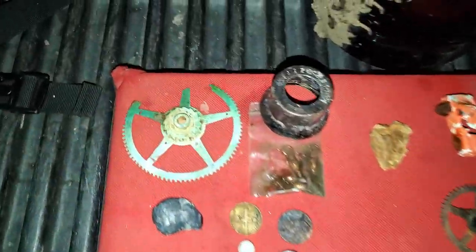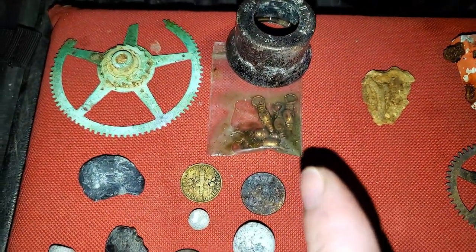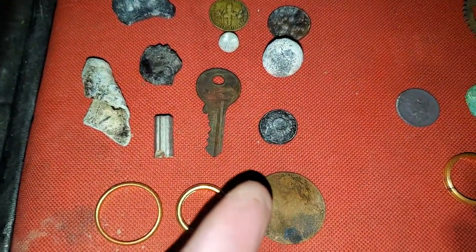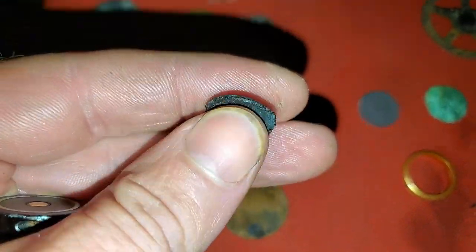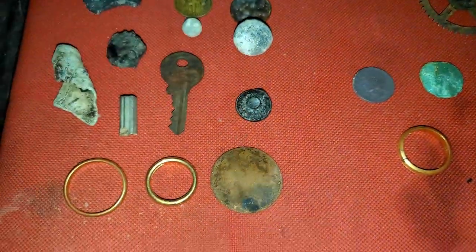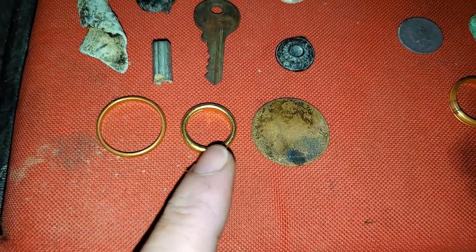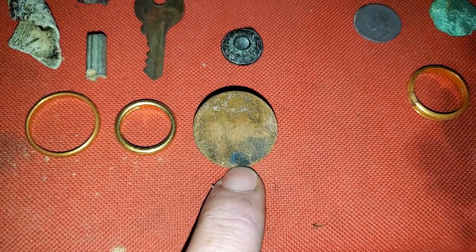Get over my stuff first. Got an old clock gear of some sort. Got a bag of barrel swivels. Pretty happy about that. Two pieces of clad, a musket ball, a buck shot, some lead, a modern key. The only possible Navy button. That's a stretch. It could have been a button. The only thing that may have been. I got two gold rings today, both 14 karat gold. This one's much smaller than this one, but this one's heavier than that one, at least in the hand. Let's see what the scale says.